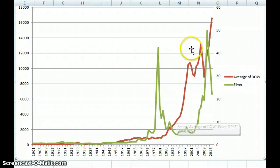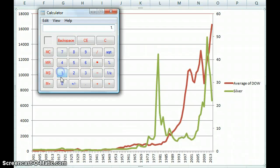Now, I want to go to like 2001, and I could show you the data right now. So in 2001, the average of the Dow was 10,206, and the low of silver was like 4.93, or the high, I believe. But whatever, let's just look at the numbers. So that shows that there was a 2,000 to 1 ratio when it comes to the Dow to silver. So right around here, 9/11, around that time frame, you can see the huge divergence, right? What did this tell you? This told you that it may be time to buy silver.